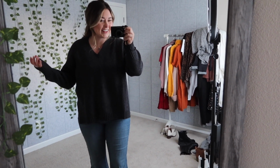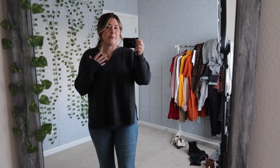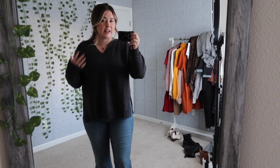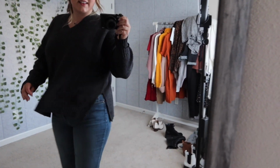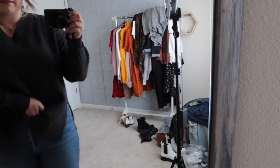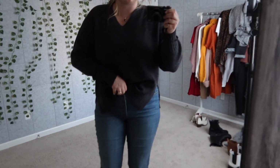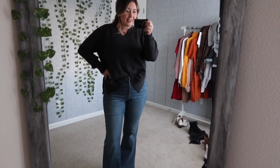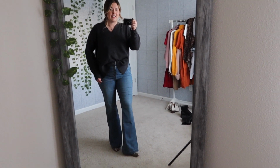It has a super flattering V-neck, not too high up to your neck. You're still able to breathe. It's not a turtleneck. Since it has this split hem, I would 100% front tuck this. It's so hard doing it with one hand. I would front tuck this just to give the outfit a little bit more shape, more definition. I think it's so cute.